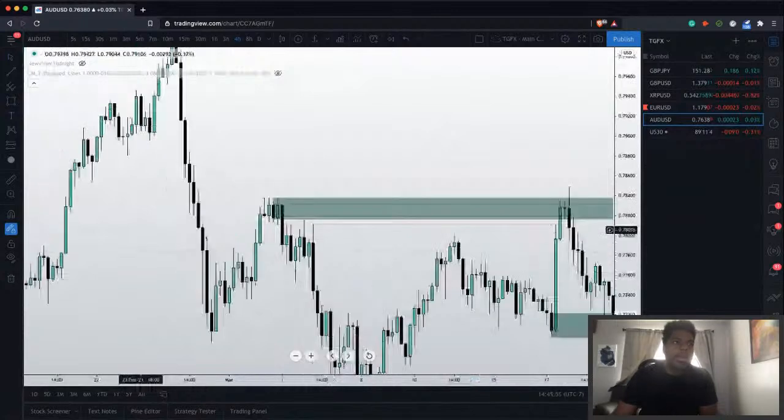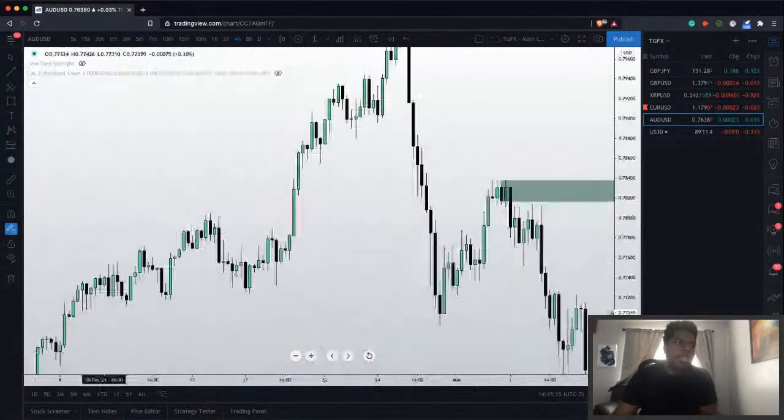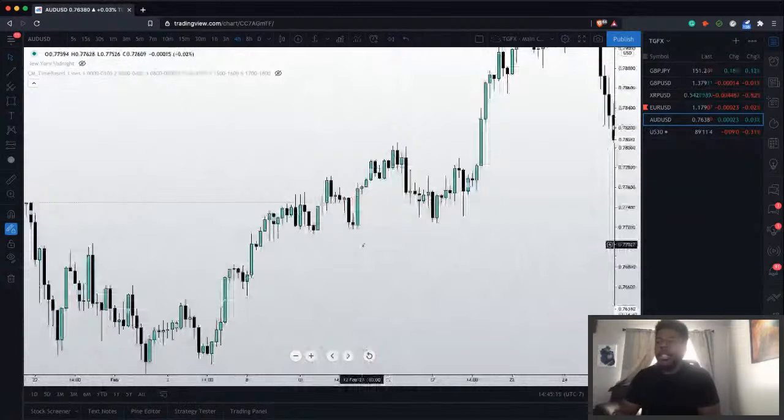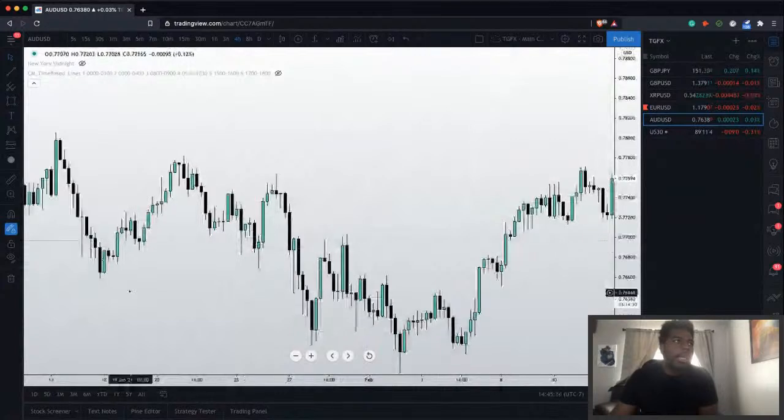Order blocks are also like building blocks in the market. As price wants to go higher and lower, it has to build new levels of supply and demand to protect the old orders, but also to get in at the best price for new orders. Hopefully that's making sense to you.